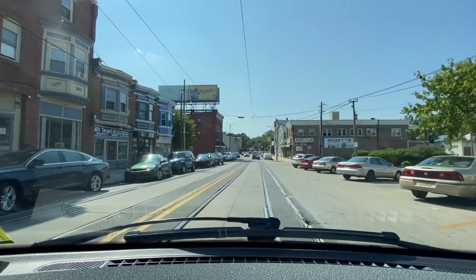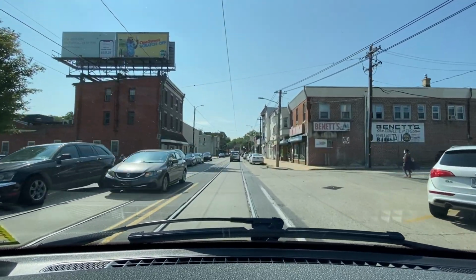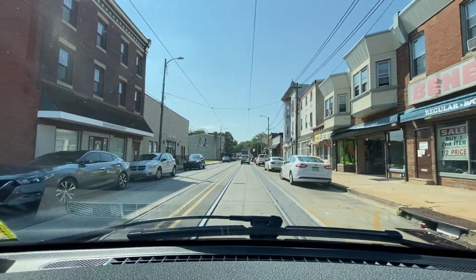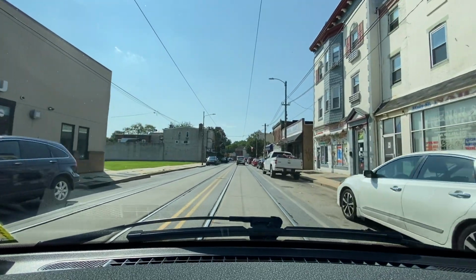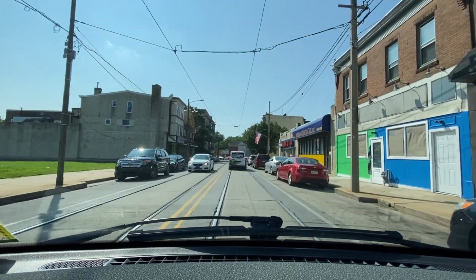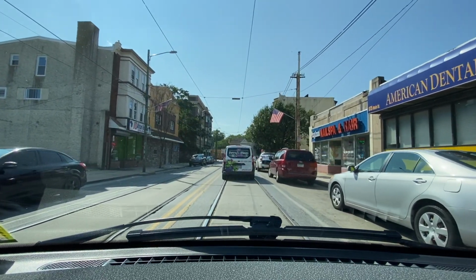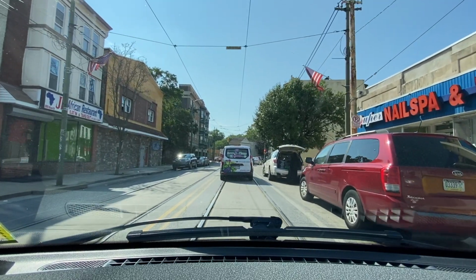Charm Cleaners on my left. Old Target. Alforno Pizza. I'm sorry, I got the hiccups. Alforno Pizza. We got Bennett's Suit Spot on my right hand side, and several other businesses, including an African Tropical Food Market on my right hand side. American Dental Healthcare. Super Nail Spa and Hair.